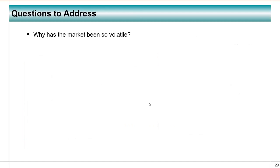So back to the questions to address. Why has this market been so volatile? Well, mostly because of the yield curve flattening, Trump adding new tariffs, and the yield curve predicting a possible recession within the next 12 months. Is the market's uptrend over? Well, when looking at the SPX, we got as high as 3,025. We could get back up to that.